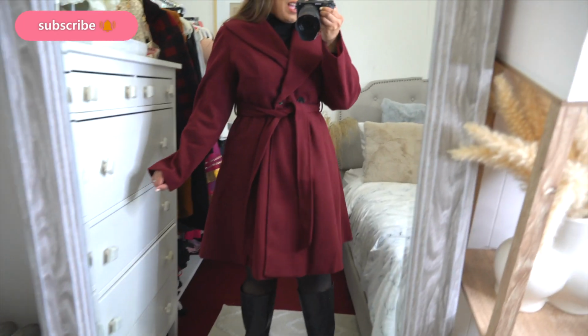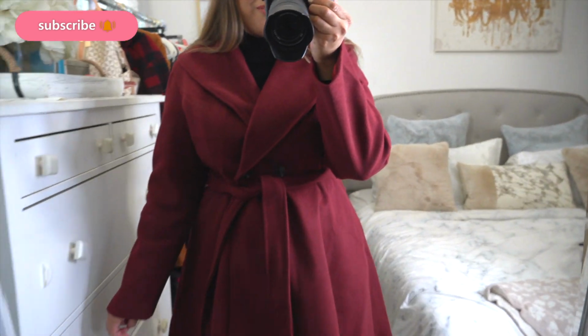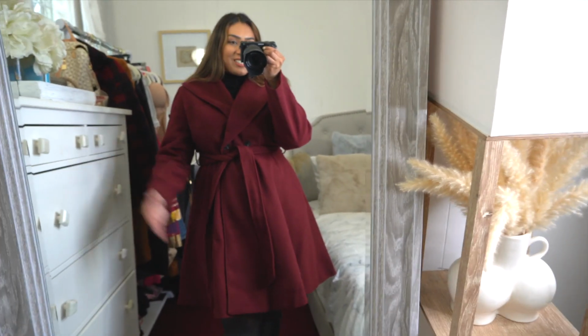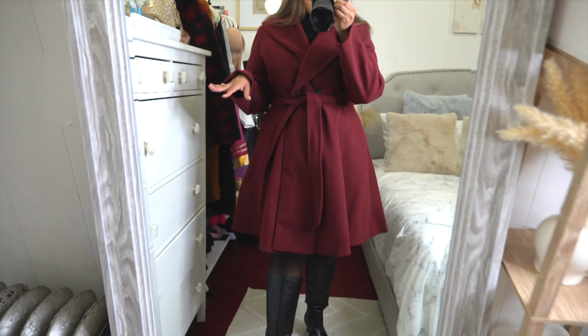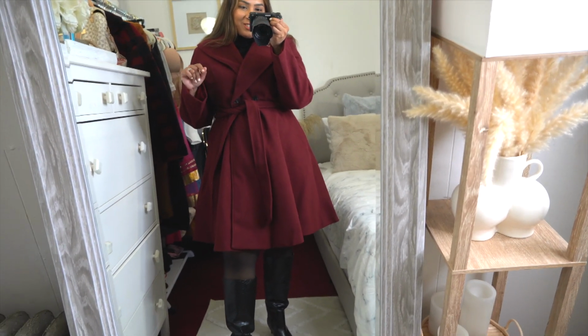I love it. I highly recommend it. It's so flattering and so cute, and definitely feminine and girly and all of those things. So yeah, you feel like you're wearing a coat dress, I guess. So yeah, definitely snag this one up. This would also make a really great Christmas gift for someone. So if you're looking for a fun dressy coat, definitely try out this one.